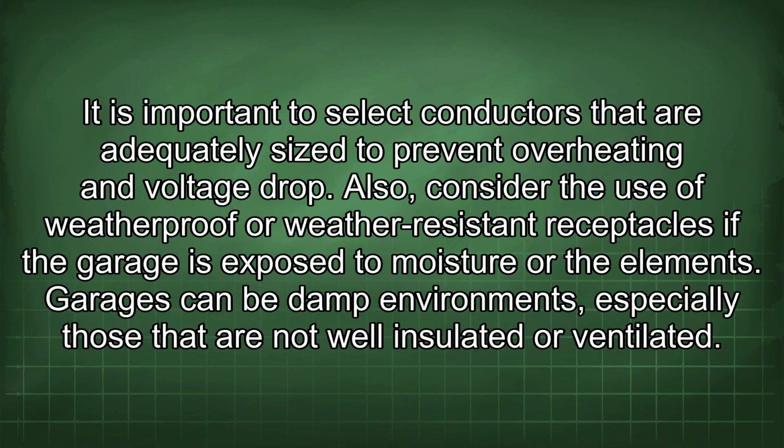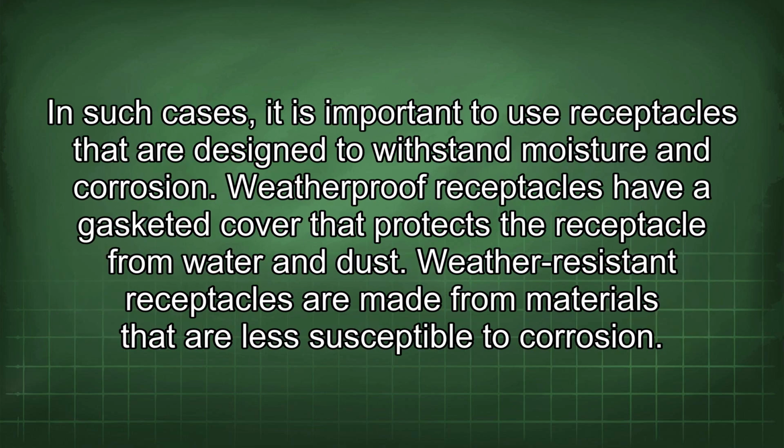Also, consider the use of weatherproof or weather-resistant receptacles if the garage is exposed to moisture or the elements. Garages can be damp environments, especially those that are not well insulated or ventilated. In such cases, it is important to use receptacles that are designed to withstand moisture and corrosion. Weatherproof receptacles have a gasketed cover that protects the receptacle from water and dust. Weather-resistant receptacles are made from materials that are less susceptible to corrosion.